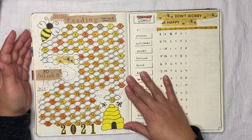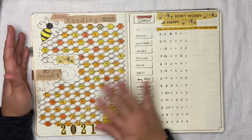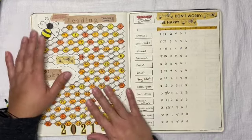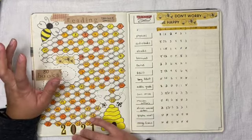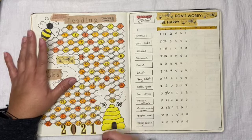So I really like this. I'm really proud of how this came out, and I decided not to do this for 2022, but I see myself creating this again in future reading journals.